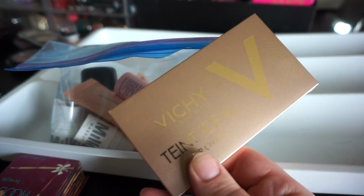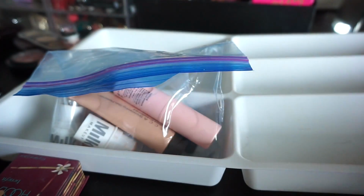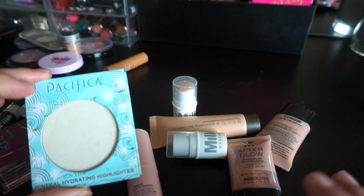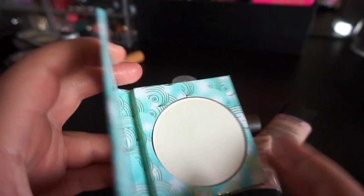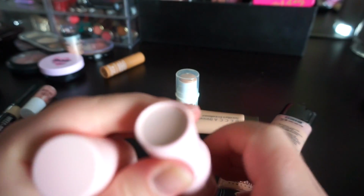I got this forever ago, but it was in just like this bag of random makeup that I had sitting around unorganized for the longest time. Okay, then I've got all these little guys and I didn't realize, man, stuff is just falling everywhere. I have this little Pacifica highlight. This one's really cool. You can't really tell in the pan, but it's got a cool duochrome. This is the highlight stick that goes along with that Face Shop contour stick.